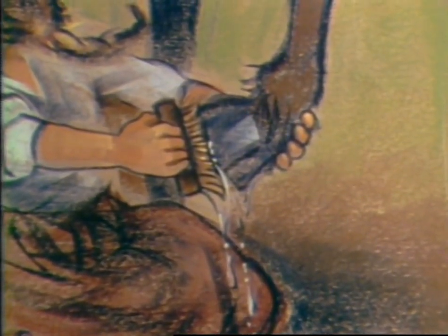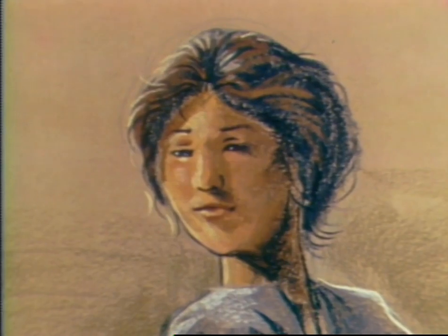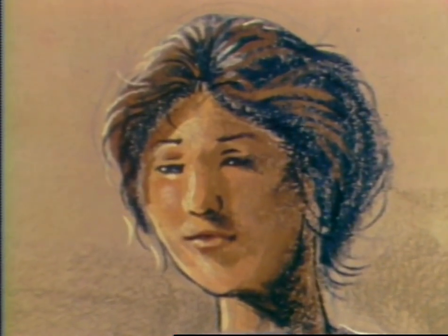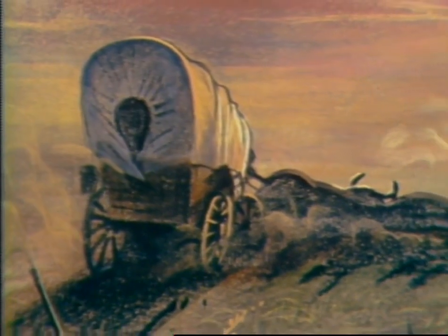Ever since they left Independence, Missouri, Pa had been so cross. Lucy knew it had to do with Ma. Ma was going to have a baby soon, and the motion of the wagon made her feel sick. She could scarcely eat anything, and every day she seemed to be getting weaker and weaker.